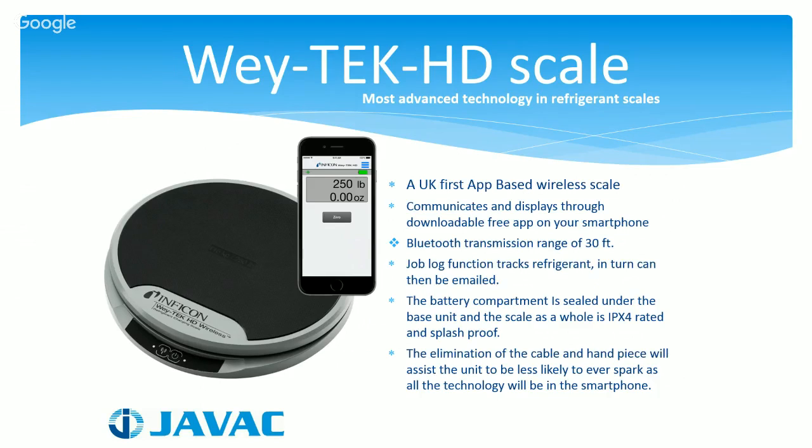The app is designed so that target weights can be programmed into the phone, so that when the refrigerant is reaching its target weight, an alarm will sound on your phone, and that warning will be that the target weight has been reached. At this point, the engineer can then approach the refrigerant and either change or shut off the bottle.